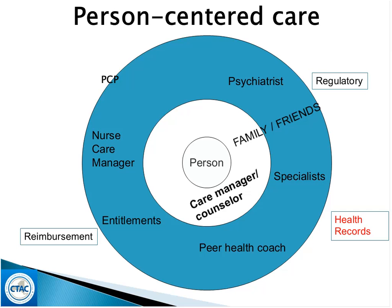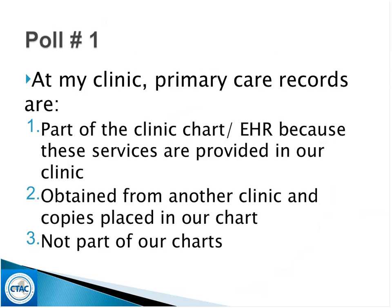Today we're going to focus on one of the health records, one of the things that this whole circle of care is immersed in, and how we can improve that. I'm going to pass it to Elisa Chow, our Director of Outcomes and Evaluation at ICL, to talk a little bit more. Yes, and we're up for our first poll question.